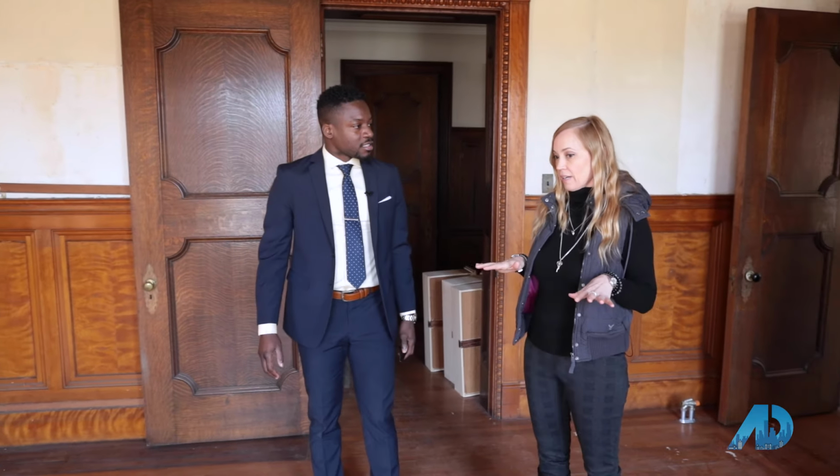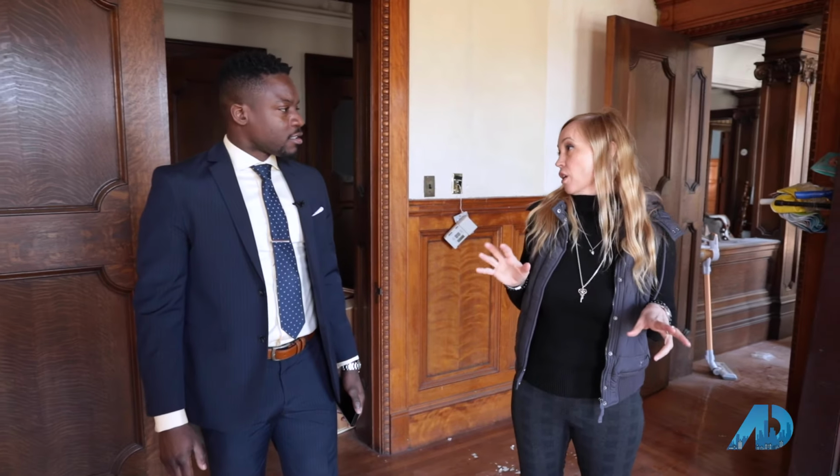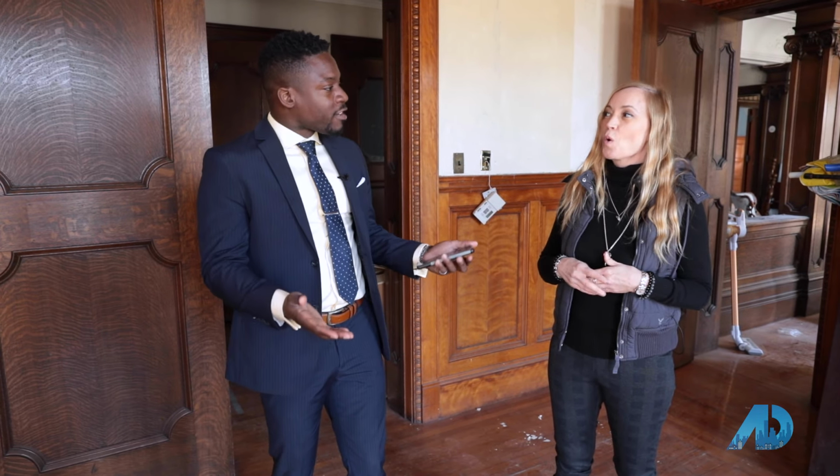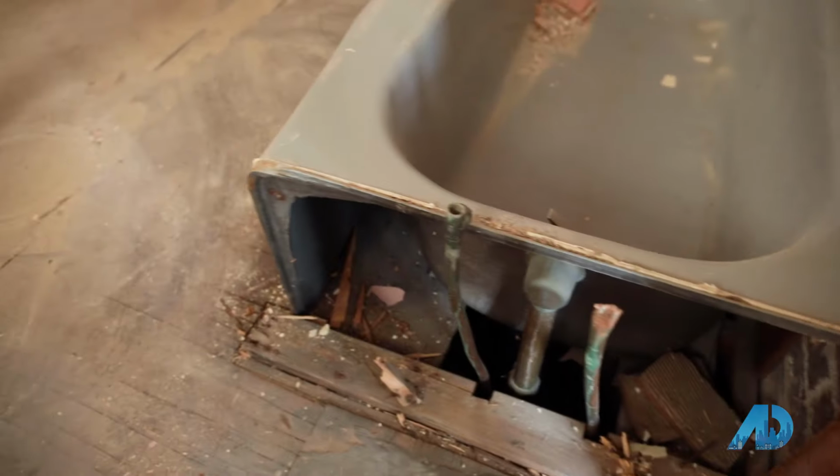Wow. So this was the library, but someone took all the bookshelves before I bought it. So now I'm gonna turn it into a bar. Library, but I mean, there's a BAR in library, right? There's a BAR in library. Yes. So I see where you're going with this.